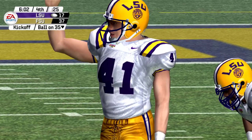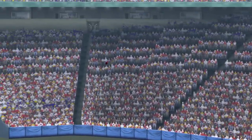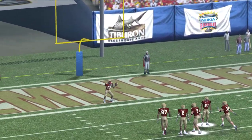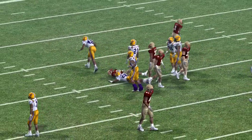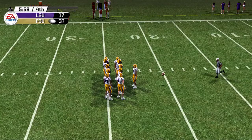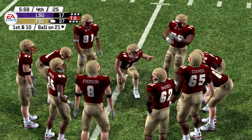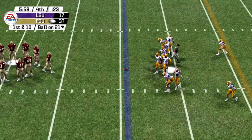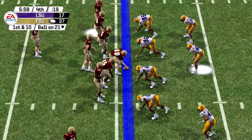They're ready for the kick. He kicks it off, and he got all of that one. Alston fields it in the end zone. They moved the ball very effectively on their last drive, which ended with a touchdown. The defense has been talking it over on the sideline, trying to make some corrections. Let's see if they can stop them this time. They'll take over at the 21-yard line.